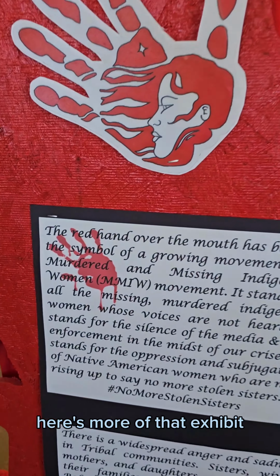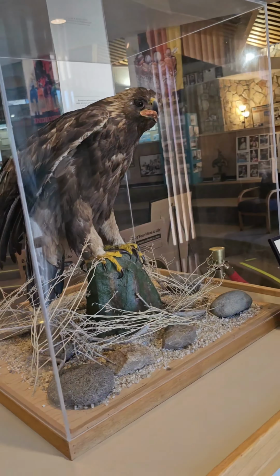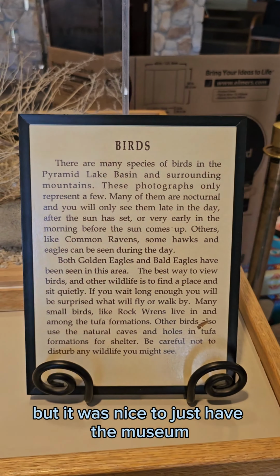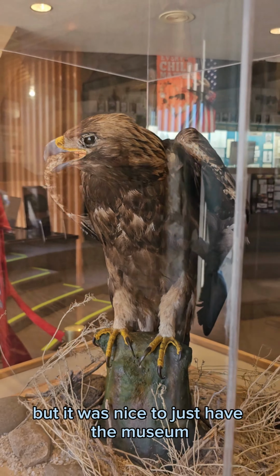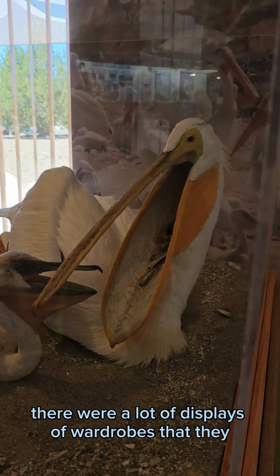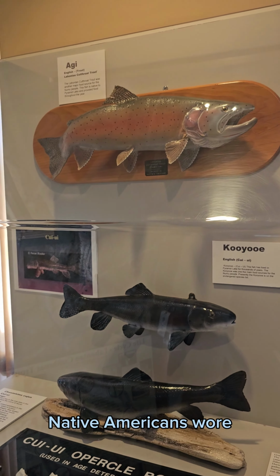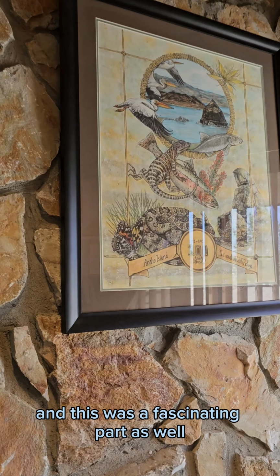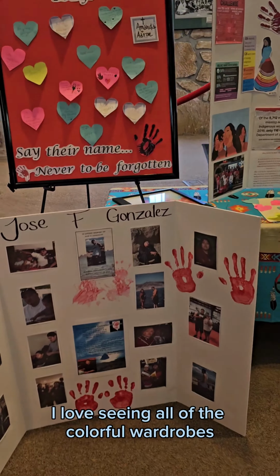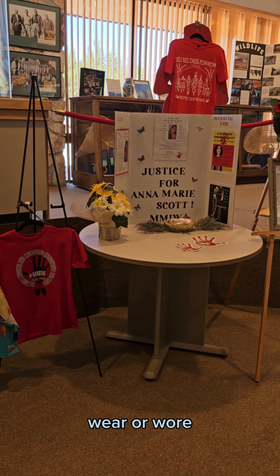Here's more of that exhibit where the natives were going missing. This little area was bare. It could have had a lot more stuff, but it was nice to just have the museum basically to ourselves. There were a lot of displays of wardrobes that the Native Americans wore, and this was a fascinating part as well. I loved seeing all of the colorful wardrobes that the Native Americans wore.